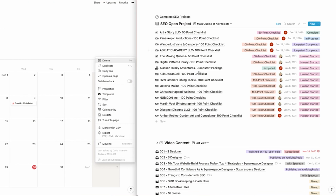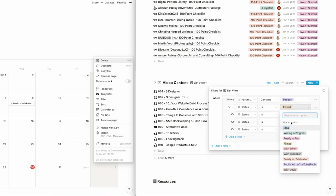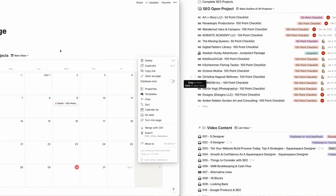So for example, if I go to these videos here, we do have the filter on. So it just shows us posts that contain either podcast or the status is filmed, with editor, with spacebar, or ready for publication. If it's been published, it's not going to show up here. If it's in the idea phase, it's not going to show up here, because you'll see here we have these different phases of statuses of the project. So if it's an idea or writing or ready to film, it's not going to show up here. But it does show up if it has been filmed, if it's with the editor, if it's with spacebar, if it's ready for publication. So then you could use filters as well, and then you could have multiple views as well. Again, I only use the list view. Honestly, these are the two views that we use the most for these.